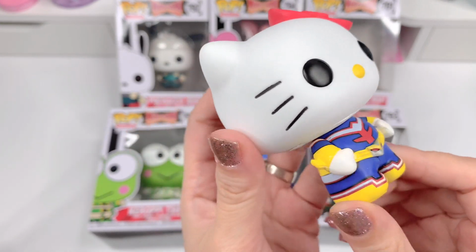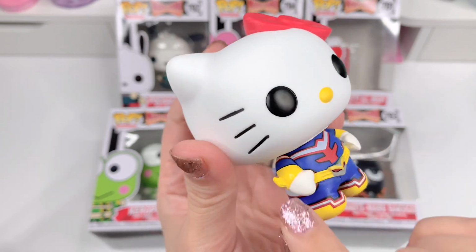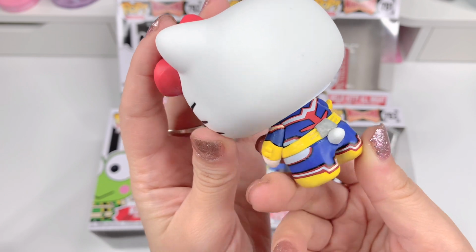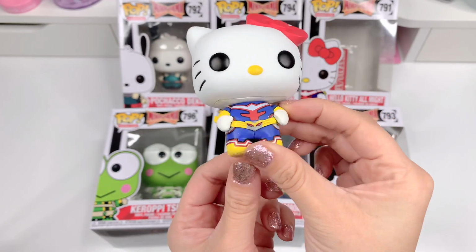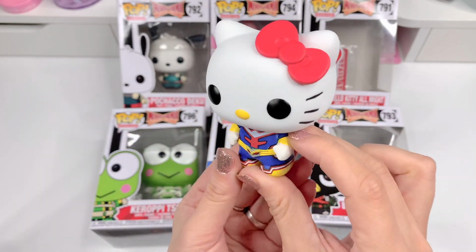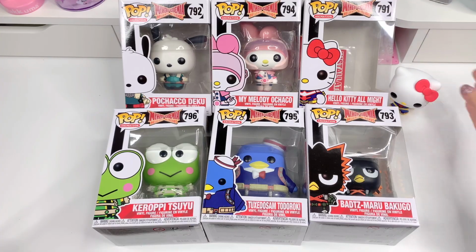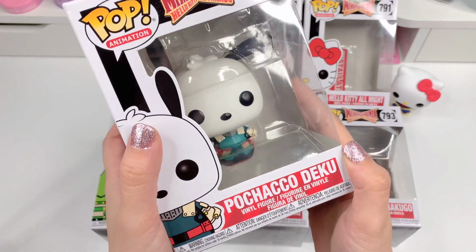Okay, this is what it looks like. It's so super cute, and this is the Hello Kitty as All Might. So she has his little outfit on, his superhero outfit. And that is so cute. I'm so happy with this one. And I love the big eyes and like the big head. It's so cute. So I'm gonna go ahead and put this one down. And the next one we'll open is number two, and that is Pochako as Deku.